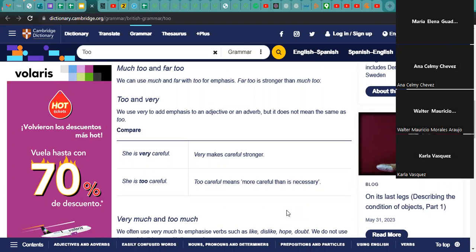Walter Mauricio. My boss is very careful with work. Okay. My boss is too careful with work. Okay. My mom is very loving with my sister. Mm-hmm. My mom is too loving with my sister. Okay, very good. Perfect. Thank you.